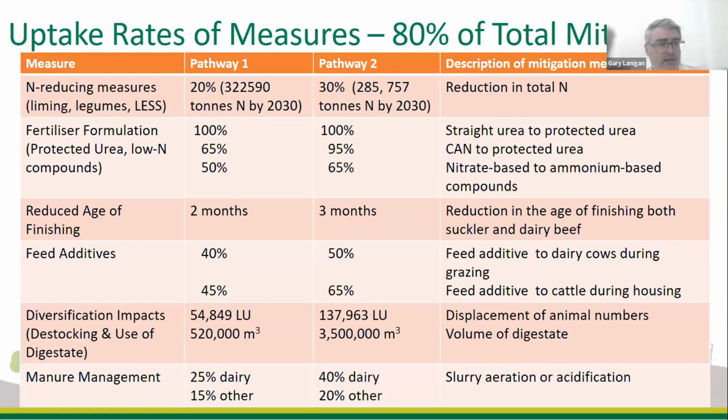So the question then is, for Pathway 1 and Pathway 2, well, what are the levels of uptake in these pathways? So if we focus mainly on Pathway 2, what you can see is we're talking about a reduction in chemical nitrogen to about 286,000 tonnes of nitrogen by 2030. So this goes beyond what was in Acclimatise. Acclimatise set a target of 300,000 tonnes of nitrogen by 2030. In order to achieve the targets under the Climate Action Plan, we would require a 30% reduction to about 286,000 tonnes of nitrogen by 2030.